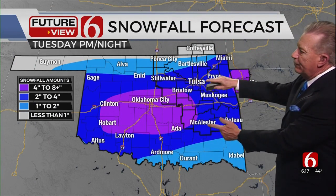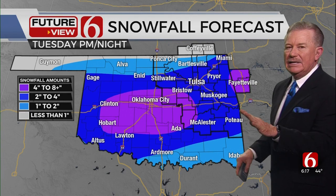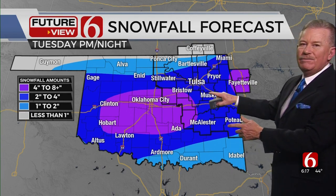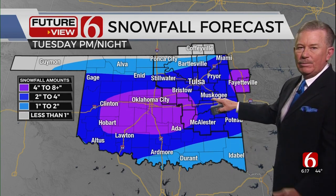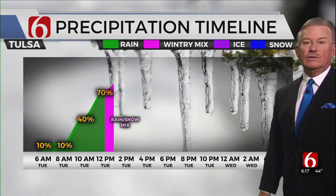kind of a swath coming across I-44. And we kind of break it loose and not quite as much in Tulsa, but there is a chance we could be 3 to 5, maybe on the south side of town, heavier by a couple inches than the north side. From Bartlesville, Coffeyville, you guys get 1 to 3 inches.